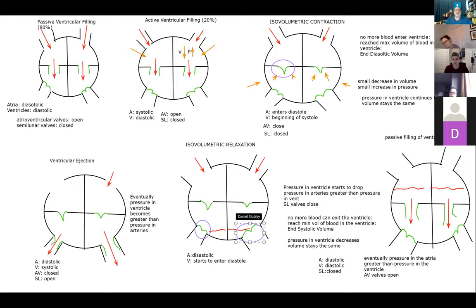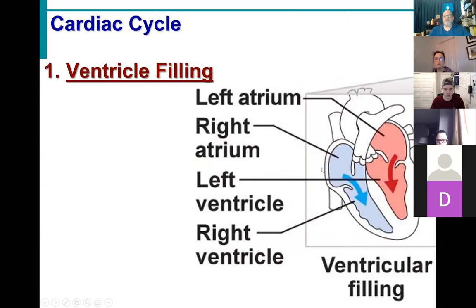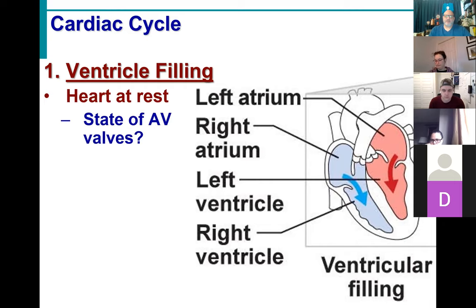All right, excellent. So let's go back and look at the pretty pictures from your textbook and go through the whole thing again. Again, the cardiac cycle is a continuous process. So technically we could start anywhere, but I think it's more meaningful to start at this point when the heart is completely at rest. When the heart is completely at rest, we have passive ventricular filling. Here the AV valves are open, the semilunar valves are closed, and blood is just flowing continuously into those ventricles. And again, this passive filling gets us to about 80% of our total ventricular volume.